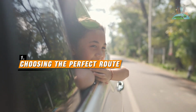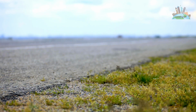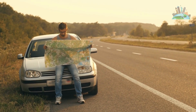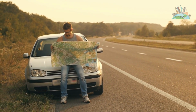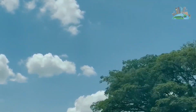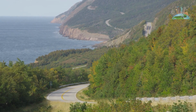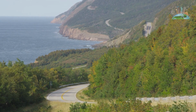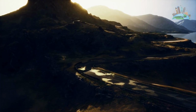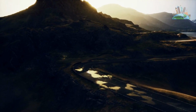1. Choosing the perfect route. The first step in planning your road trip is deciding where to go. Your route will depend on the time you have, the kind of terrain you enjoy, and what kind of experience you want. Here are a few types of road trip routes. Coastal routes. Picture winding along the edge of a crystal clear ocean, with plenty of beaches to stop and enjoy. The Pacific Coast Highway in California or the Great Ocean Road in Australia are some of the most famous routes.